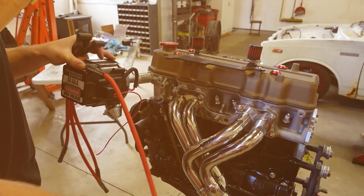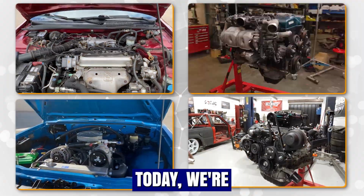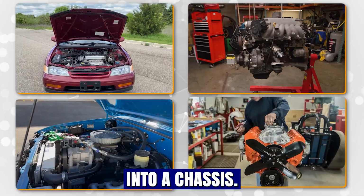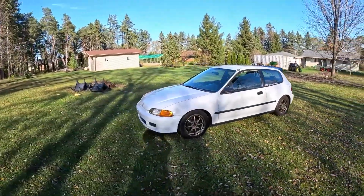That's a different game. See, there was a golden era when manufacturers built engines to survive everything, not just a lease. Today, we're counting down the 12 most bulletproof engines ever bolted into a chassis. These aren't just good engines, they're legends that refuse to die. From million-mile diesels to indestructible Japanese straight sixes, let's go.